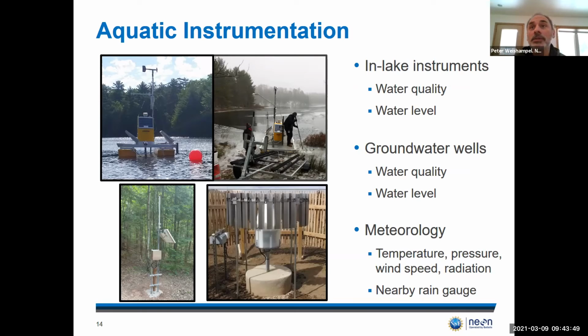We have groundwater wells surrounding our lakes to provide some hydrological indicators, and the sensors there are also collecting water quality information like pH and conductivity. Both on the buoy and on the shores of our lakes, we have meteorological stations measuring standard meteorological measurements. And at Crampton Lake, we have a nearby rain gauge that is going to be useful for measuring hydrologic inputs to the lake. I didn't mention both of the lakes that we're studying are seepage lakes, so we're going to see inputs from groundwater and from precipitation.